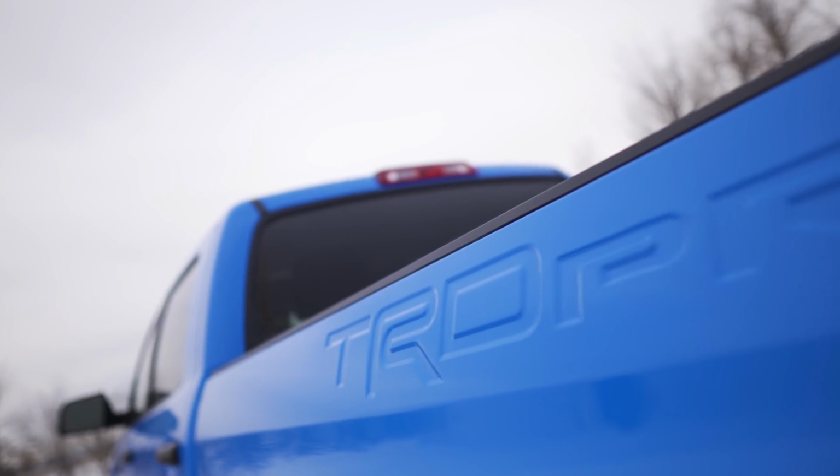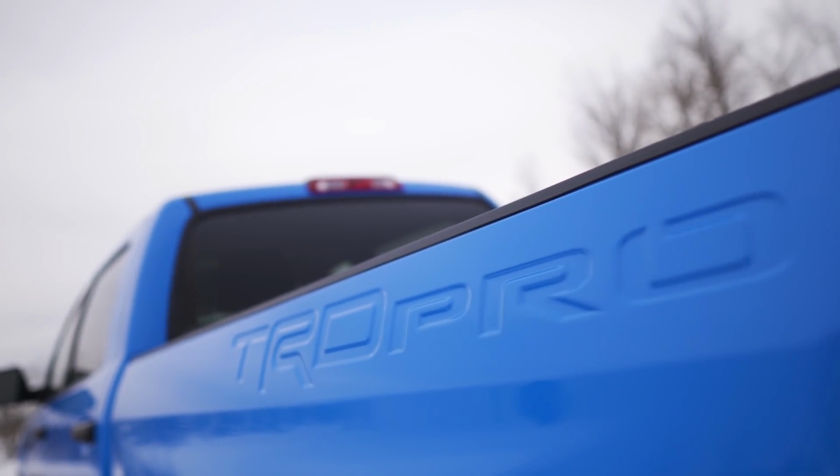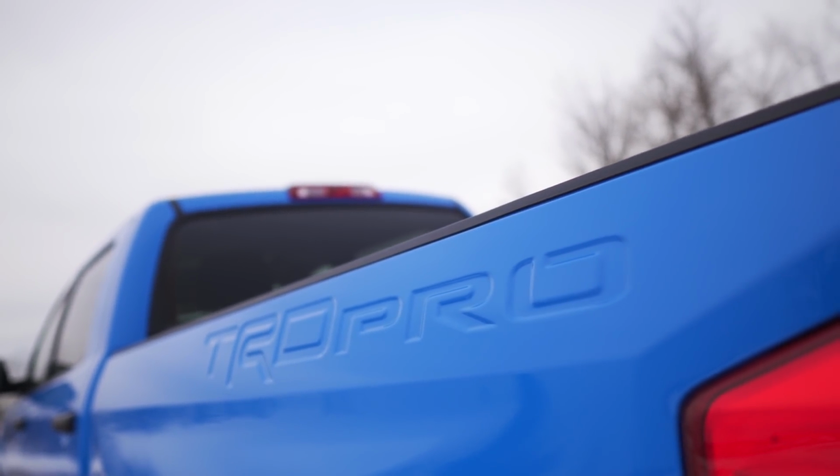Oh, and one more quick thing I want to clear up. What does TRD mean? Toyota Racing Development. Okay, but this isn't a race truck. No, but TRD puts cool stuff on stuff. Yeah, they do off-roady stuff as well. It's like Ford's SVT that they used to do with the Raptor. Shout out Raptor. Looking forward to getting mine.